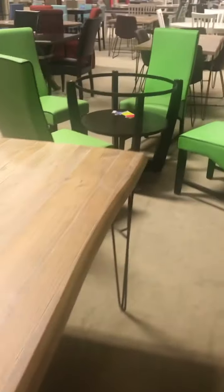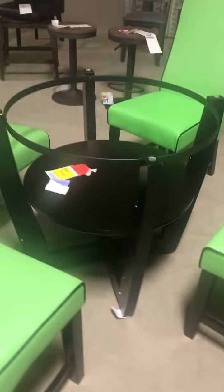Oh, I like how that green looks, but that's not a table set, is it? I know, right? And it's so small, isn't it? I kind of like it for some odd reason. The plates can't fit right there, can they? I wonder how much it is. Y'all like these green chairs? You don't? Look, that kind of goes with the table we got at home.